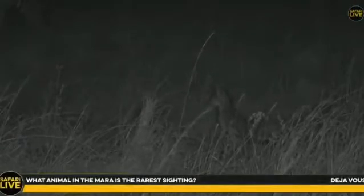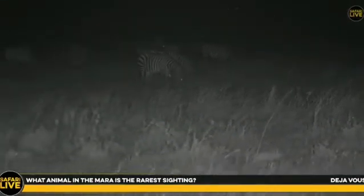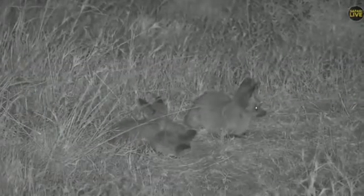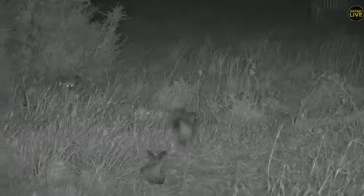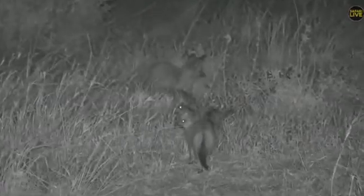I don't actually know what the rarest animal is in the Mara. This is the first time today that I'm seeing bat-eared foxes. Maybe David Gitu would know. He's spent a lot more time up here. This is his home. A lot more time up here than I have, so he might be the best person to ask. But a black rhino are considered rare and endangered. The southern ground hornbill across the continent are rare and endangered. And I suppose these bat-eared foxes are not rare or not endangered, but definitely not seen very often. They tend to not be in very high number in areas of high predator density.